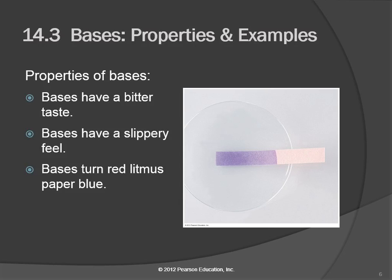Properties of bases. I'm going to run these two sections together. Bases taste bitter. Acids are sour, bases are bitter. Bases have a slippery feel because they actually begin to make soap with the oils on your skin. And if they remain in contact with your skin, they'll actually dissolve your skin.